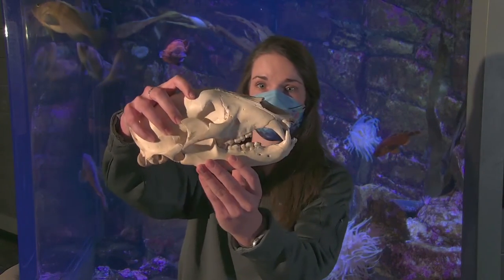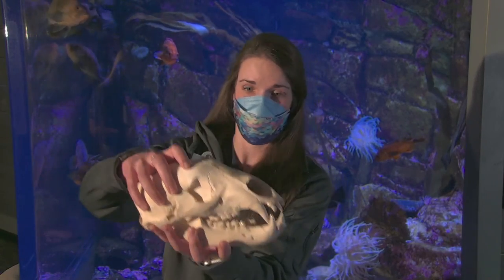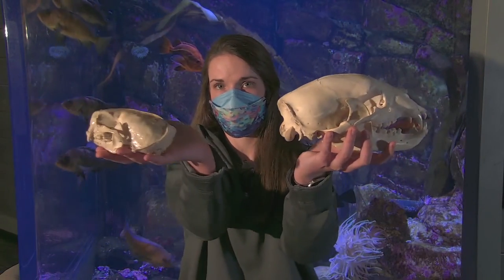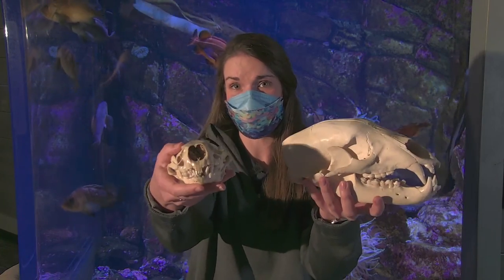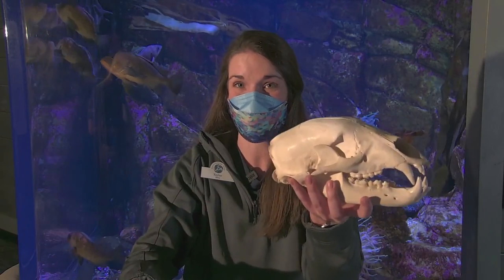Now, that's a lot bigger than the sea otter skull we just looked at. Let me hold them up together. Could you imagine? Make sure that they're in the shot of the camera. They're a lot different in size, but the fact that this little guy has the same jaw strength as this big guy, it's pretty wild.